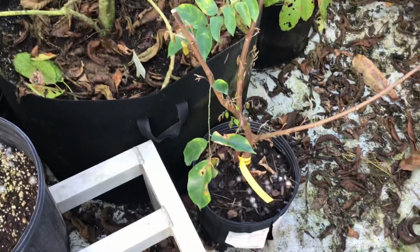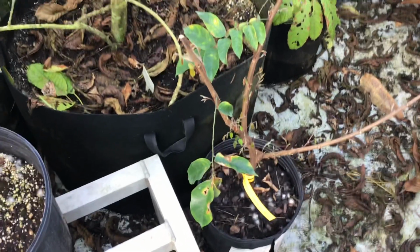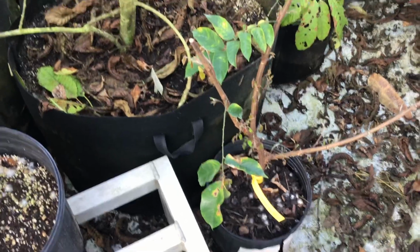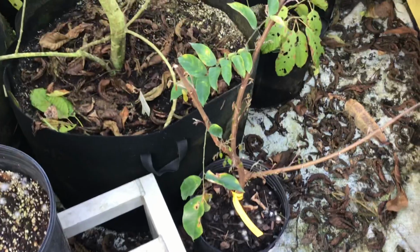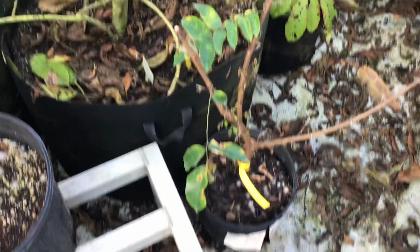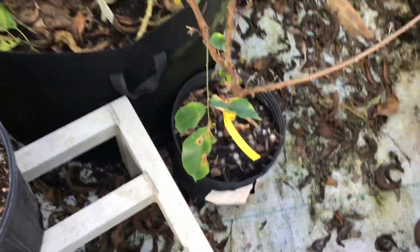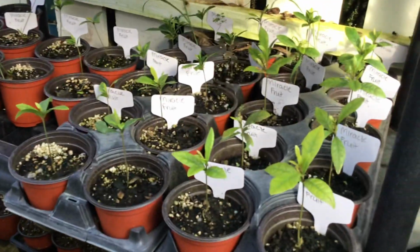And I had gotten a star fruit some time back, and whenever I got it, taking it out of the box, about half the leaves fell off of it, and I don't know if it got a little frostbit whenever it was coming or what happened to it, but just about all the leaves shed off of it. And I was thinking I was going to lose it, but now it's coming back and it's got a lot of new growth on it, and I'm very happy with it.